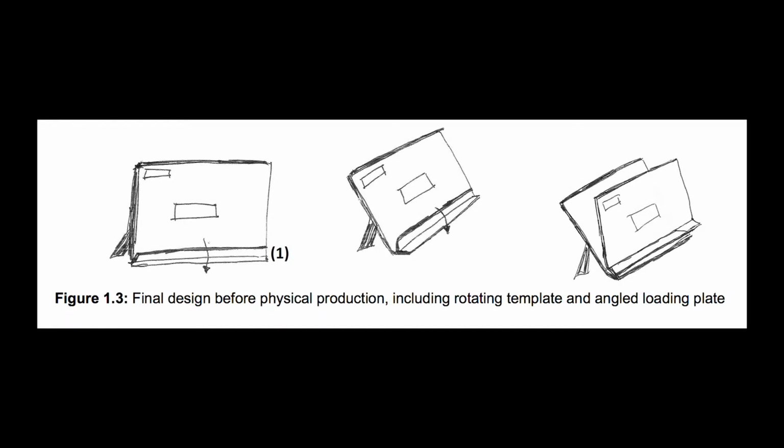Removing the handle from the previous design and attaching an angled piece of wood horizontally to the bottom of the template allows workers to flip open the template and load many magazines at one time without demanding extended reaches or requiring rotation of the upper limbs.